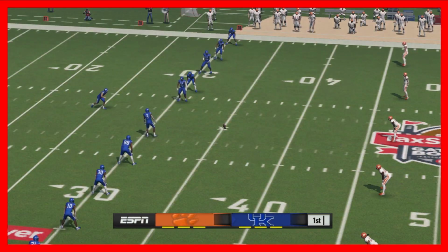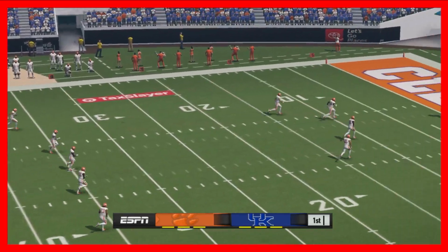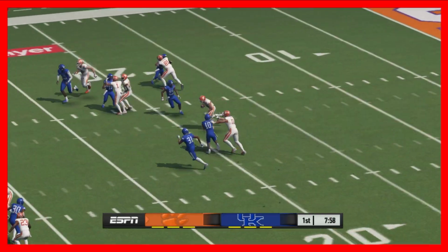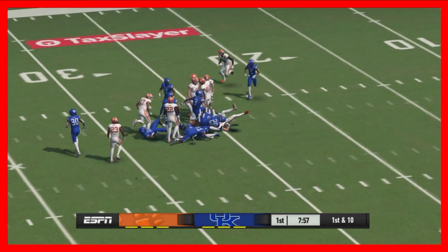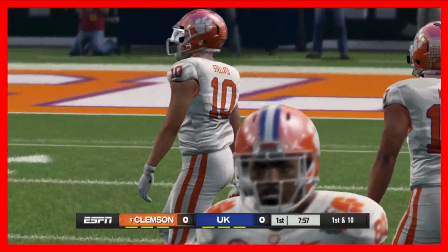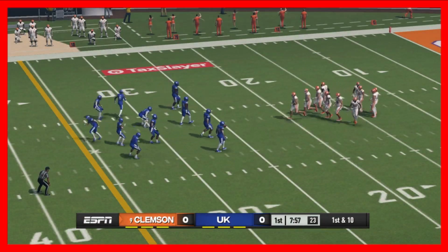Both teams are on the field, and we're just about ready to open things up. He sends this one deep. And he's tackled at the 25. Now the offense gets ready to take their first crack at it.